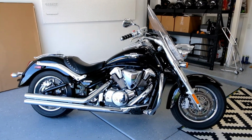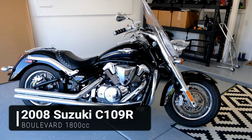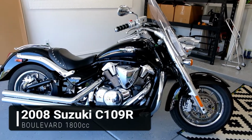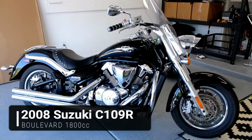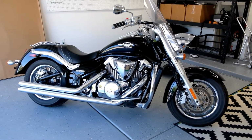Today I'll be doing a quick walk around and cold start on the 2008 Suzuki Boulevard C109R. This is a complete beast of a bike. 1800 cubic inch. Sorry, 1800 cc, 109 cubic inch.